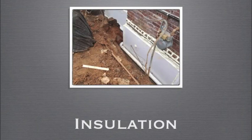This is a picture of not only the drain that we use, but also the insulation. The basement, as you saw before, was not really insulated well, and the homeowners did not want to insulate the inside of the basement because they were concerned about losing space. So since we were doing this waterproofing on the outside as well, we decided to go ahead and put on an R10 2-inch polystyrene foam board, which is also termite resistant.